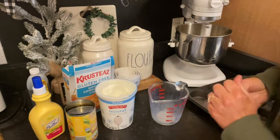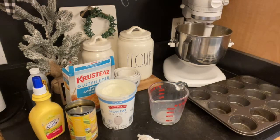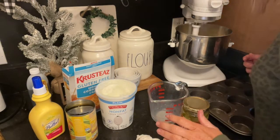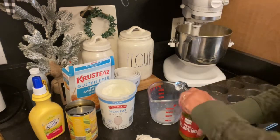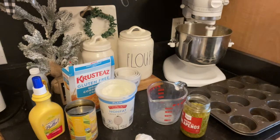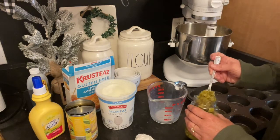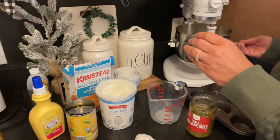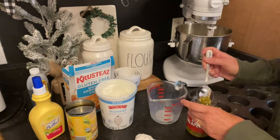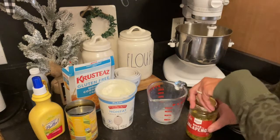All right, so I'm gonna let that blend up really well. I'm gonna put the speed up on that bad boy, get that blended. And then I'm gonna add a little spice with the jalapenos. I'll see how that looks first. I'm gonna add about a tablespoon and a half in there. Give it a little kick.